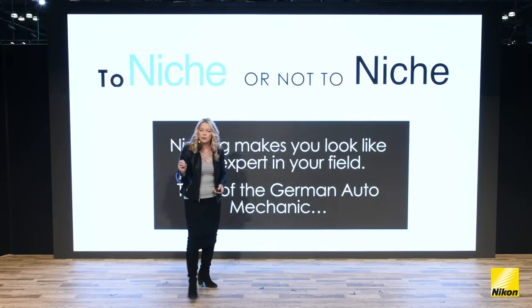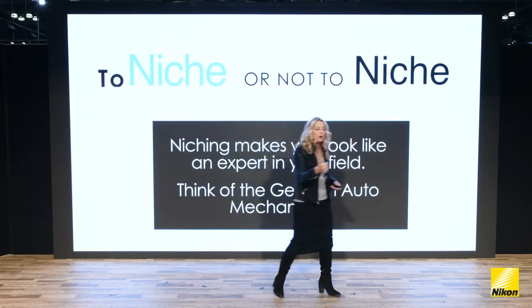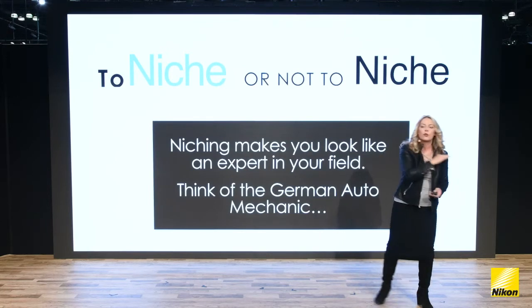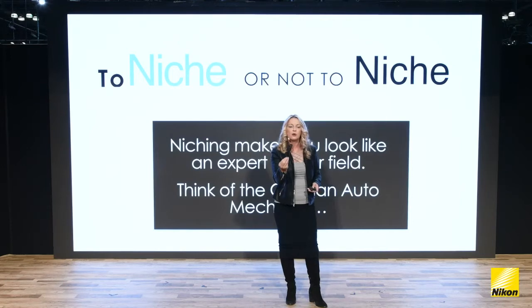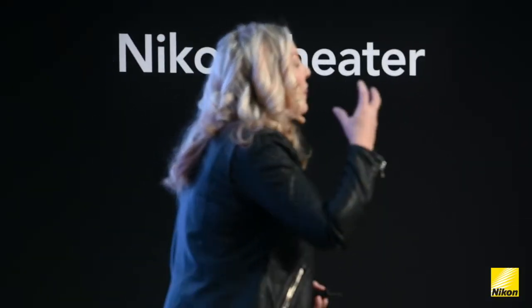It's so critical and important in photography because it's such an emotional process. Family portraits, weddings, this is something that people want memories of for the rest of their life. So for you to be a niche, an expert in your field, an authority, that's what's ultimately going to attract the perfect client for you, okay?